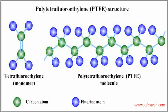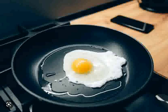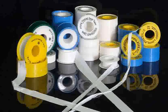PTFE is widely used as a thread seal tape in plumbing applications, largely replacing paste thread dope. PTFE membrane filters are among the most efficient industrial air filters. PTFE coated filters are often used in dust collection systems to collect particulate matter from airstreams in applications involving high temperatures and high particulate loads such as coal-fired power plants, cement production and steel foundries.